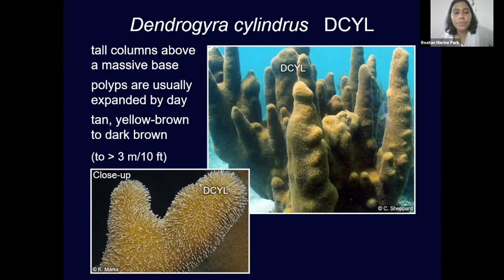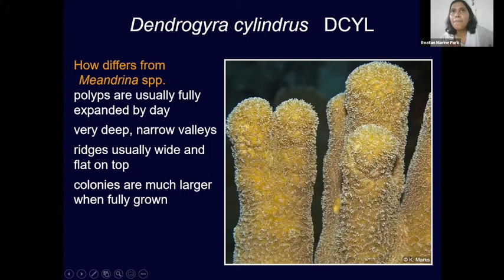Okay, so when the polyps are not out, you could confuse them with some of the Mandrina species. It can be hard, but it can happen, especially because it's very uncommon to see these pillar corals without their tentacles out and about. So the polyps are usually fully expanded by day. They have very deep, narrow valleys. Ridges usually wide and flat on the top. You can kind of see them there, the little ridges. Colonies are much larger when fully grown.